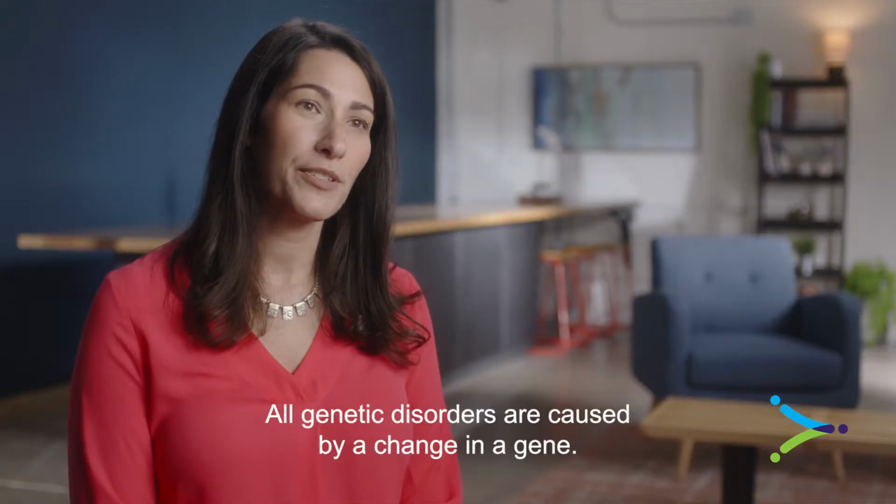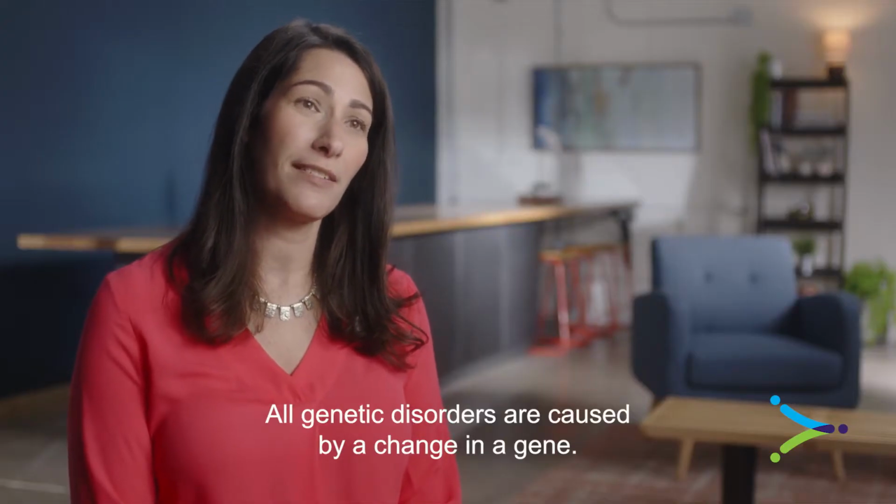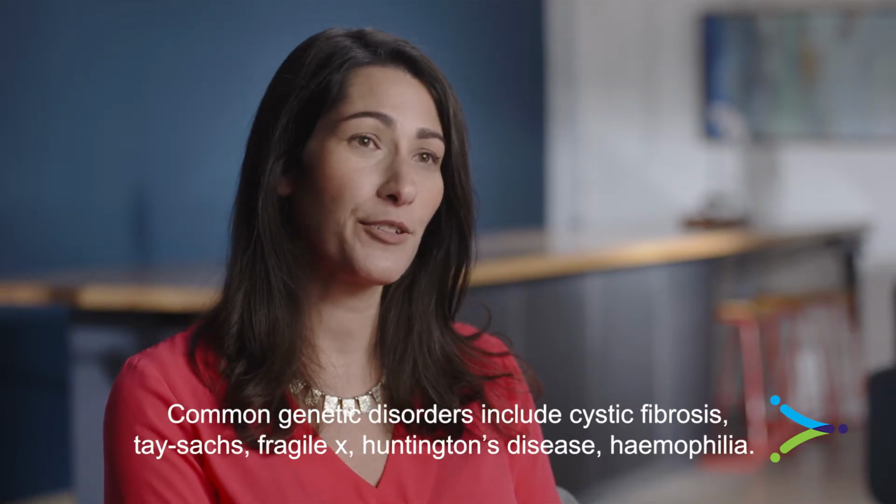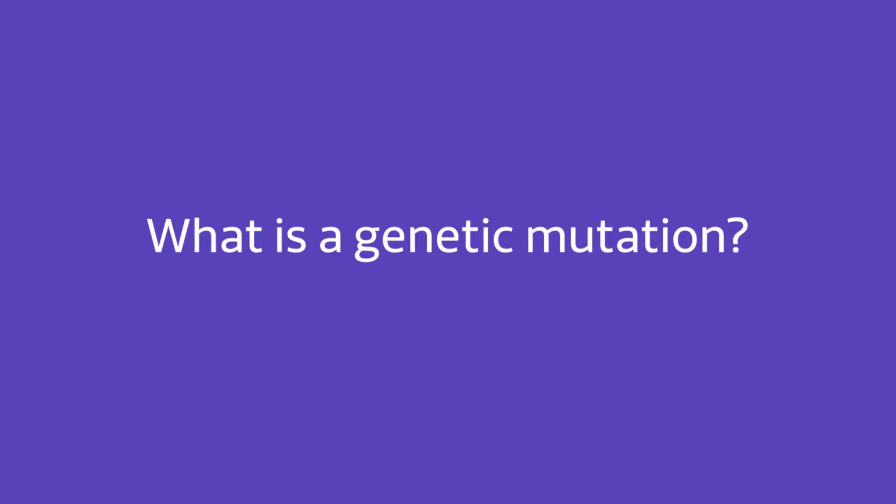All genetic disorders are caused by a change in a gene. Common genetic disorders include cystic fibrosis, Tay-Sachs, Fragile X, Huntington's disease, hemophilia.